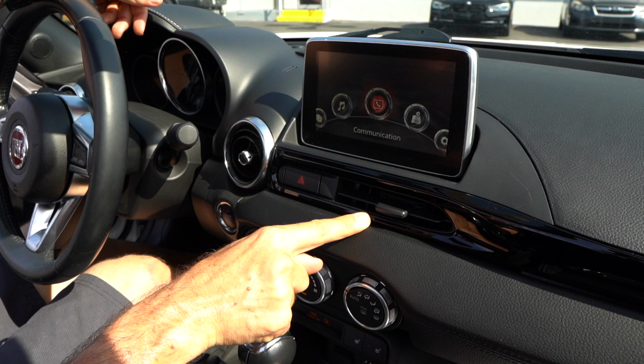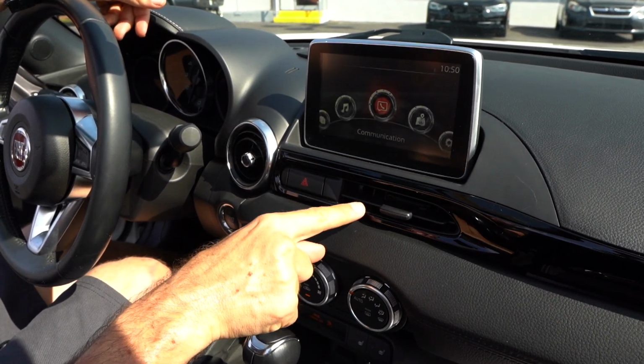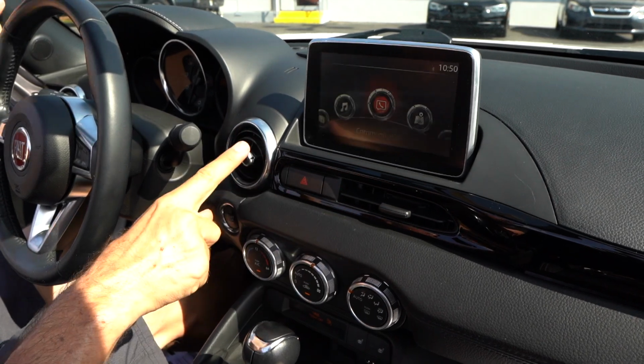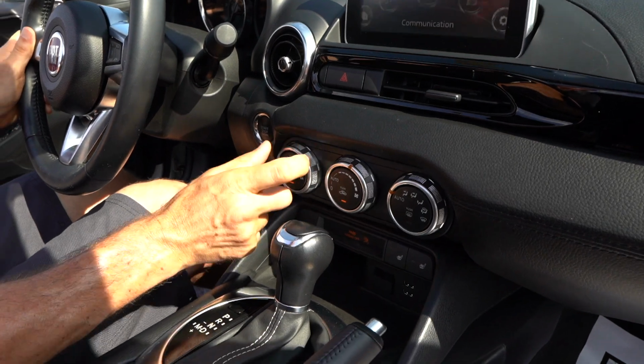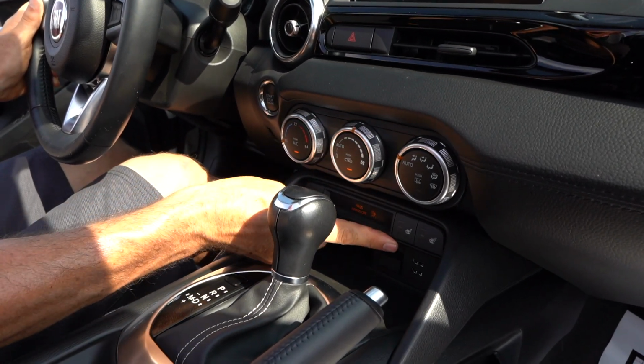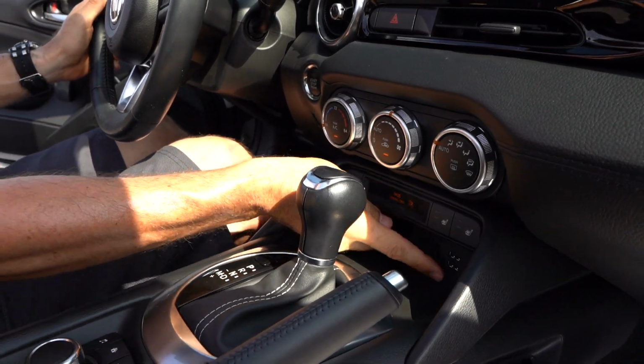I like the way they maximize the space in the Miata and the 124. So this AC vent is actually for the passenger, and then the driver has two as well. Simple on the AC controls, easy to understand. Heated seats. You have a little tiny cubby here for a Snickers bar or two USBs.